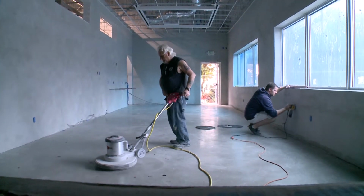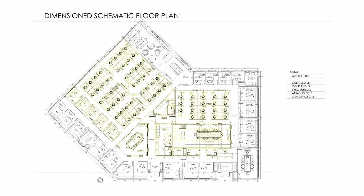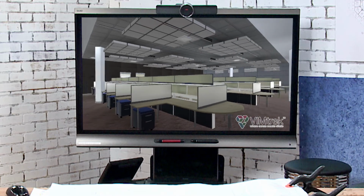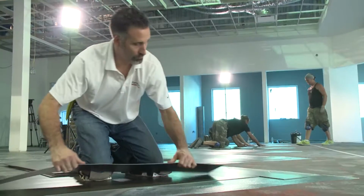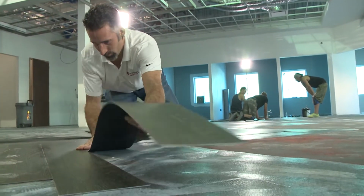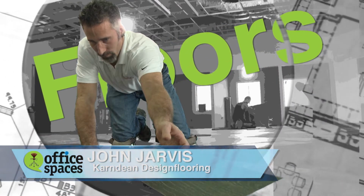We've got the concrete restored in the high traffic zones. And now for the meeting rooms and office spaces, my design calls for luxury vinyl tile, what we call LVT, because it's really cleanable, really durable, and also has a beautiful finish. I've chosen Karndean Designflooring because they've been in the flooring business for over 40 years now and are considered one of the leaders in LVT. I'll be working with John Jarvis of Karndean Designflooring to install the floor.